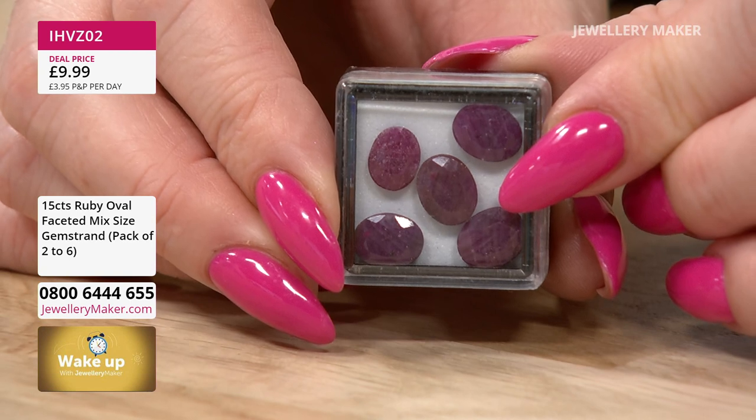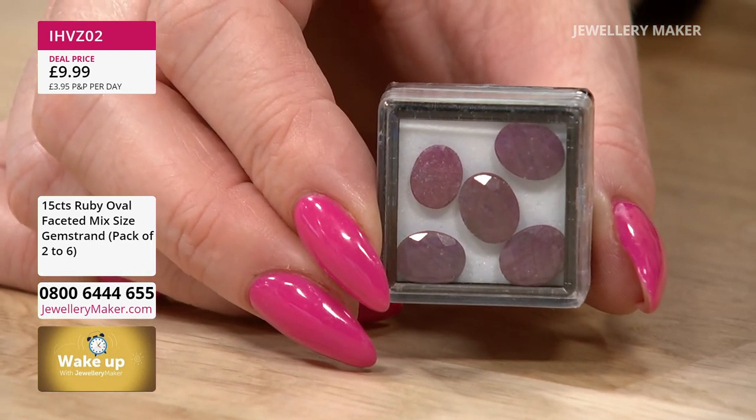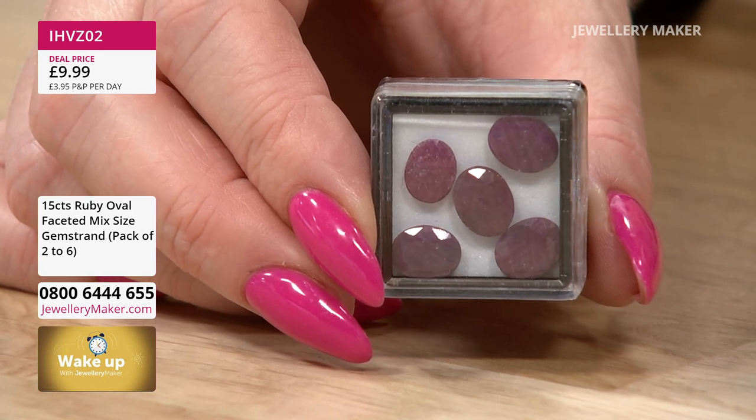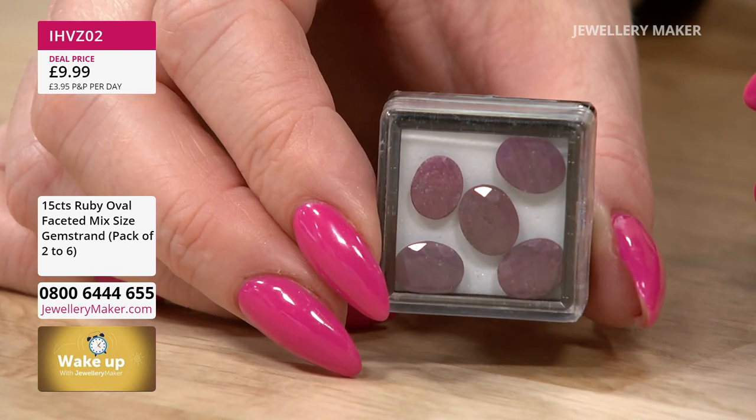Oh my gosh, I just saw the price. It's a no-brainer. You pay massively more than that for just one. Yeah, I was thinking at least £30-40. And then I looked up and I saw the price. So, yeah. It's true.